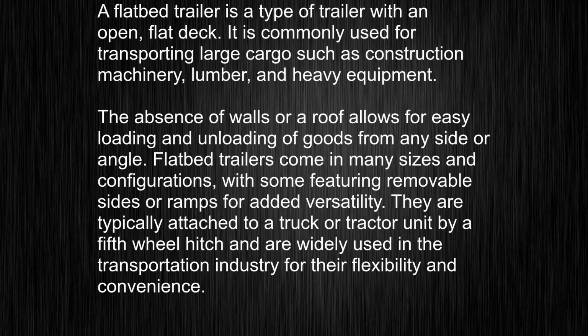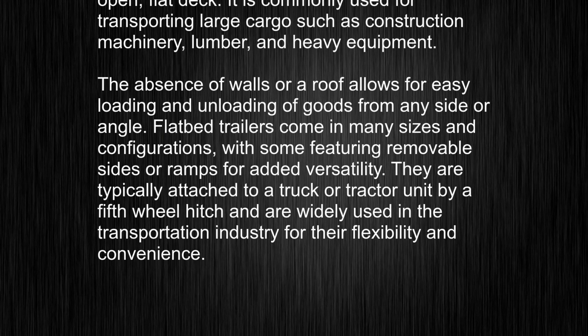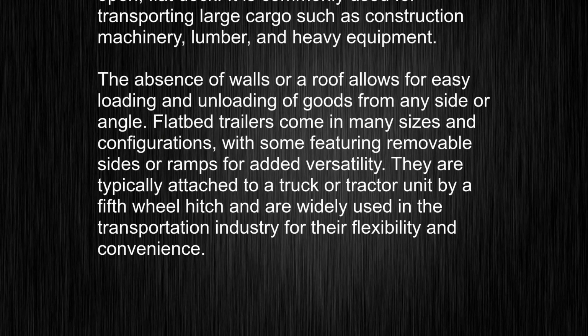Flatbed trailers come in many sizes and configurations, with some featuring removable sides or ramps for added versatility. They are typically attached to a truck or tractor unit by a fifth-wheel hitch and are widely used in the transportation industry for their flexibility and convenience.